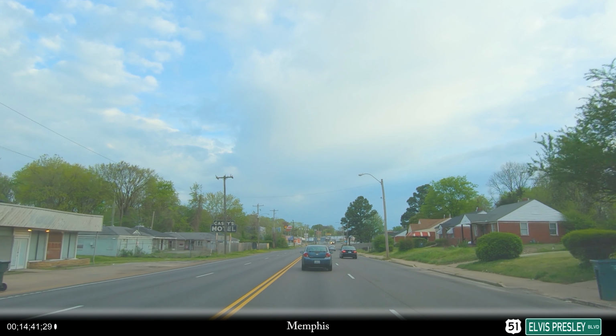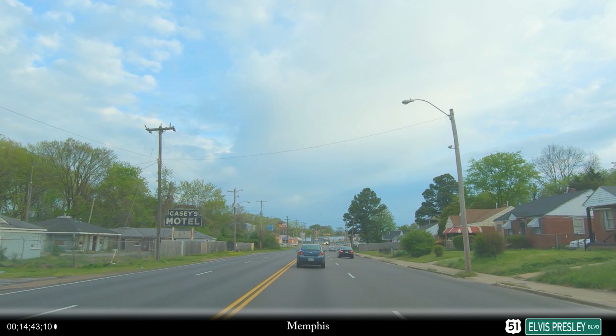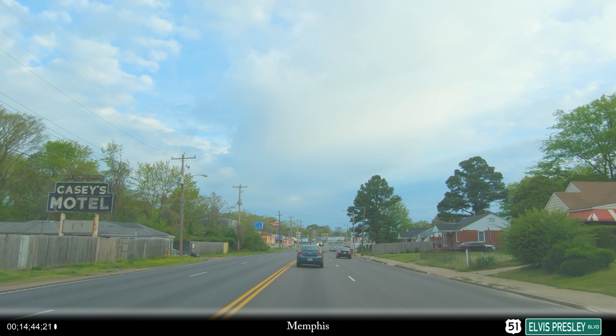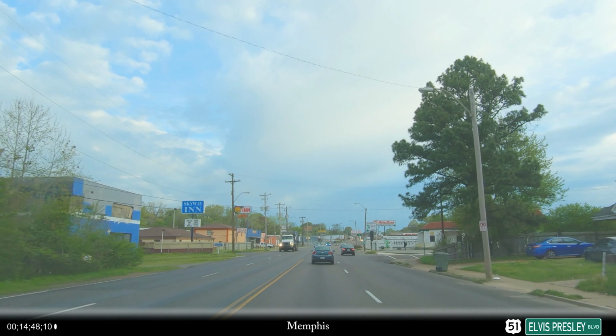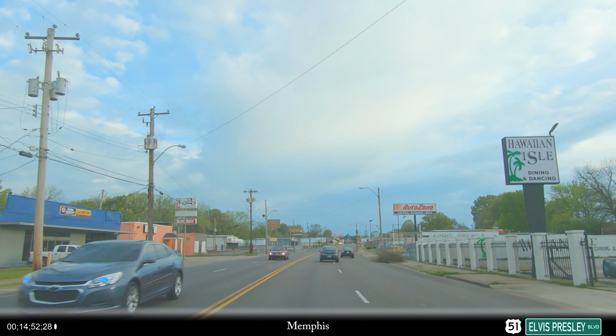Casey's Motel, eh? That's not the only sketch motel scene on this stretch, as there are a few more ahead and a few more that we've already passed. How about this? If you don't think that this is a sketch area, I'll give you $100 to park your car in that parking lot and sleep there on a summer night.